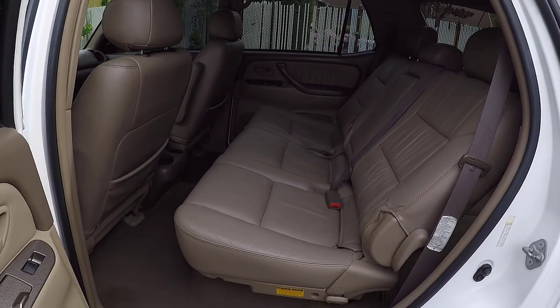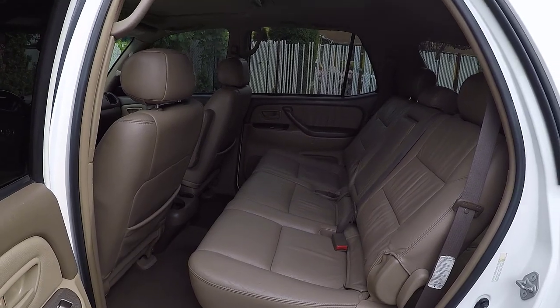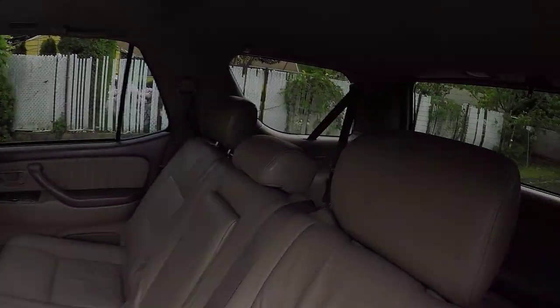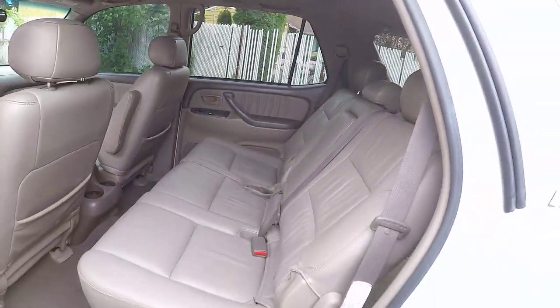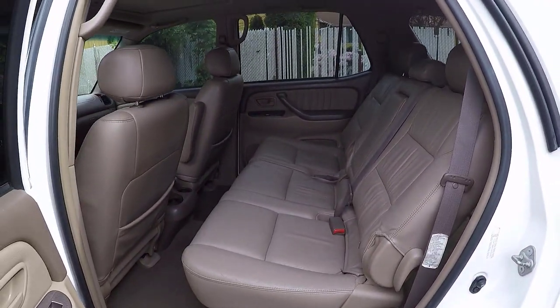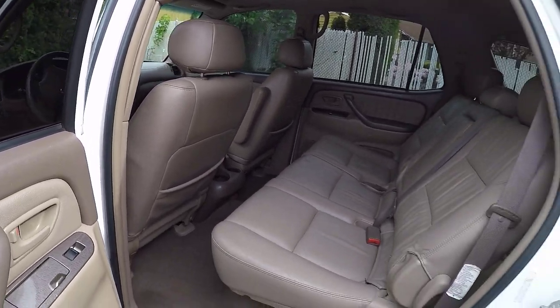All right, let's talk about the second row seats. This is a 3-row SUV, like I said. The other seats just happen to not be back here. These seats are big, full-size seats, arguably maybe even bigger than the seats in front.